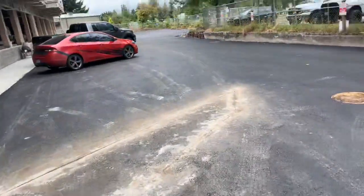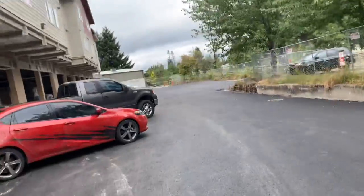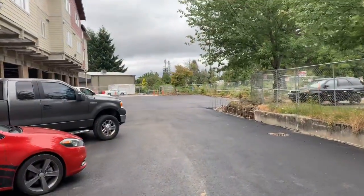Okay, then over here in the back, I'm going to show you over by that catch basin out in the middle of the drive-off.